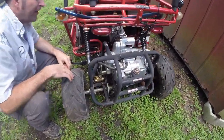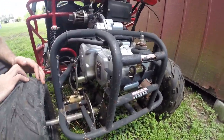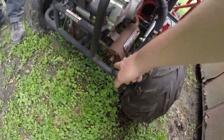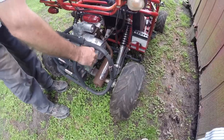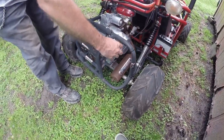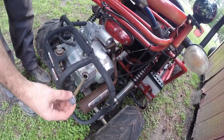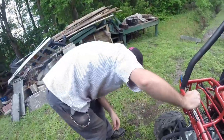Dang. It almost looks like a 50cc. I hope it's bigger than that. I don't know. Dude, look how small the exhaust is. Yeah. That's got to be restrictive. It's 107 cm3. Oh. She's got oil. Got oil in her. Think we'll be able to do something with this?